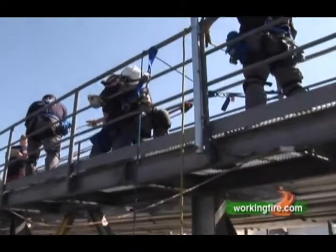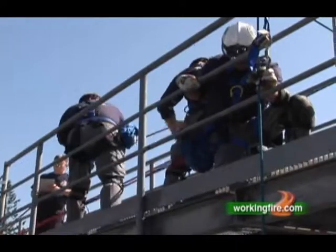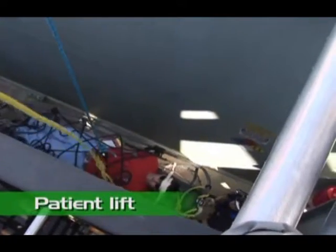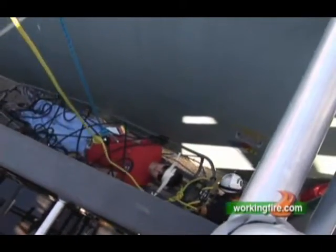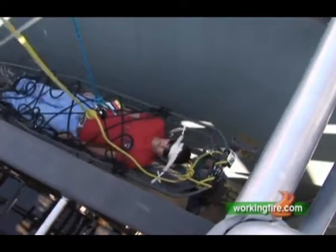Everybody's assuming their positions up here on top. The safety line's being manned. It looks to be a munter hitch coming off the far side of the handrail, and again, the piggyback system is going to be doing the lift. The hoisting process, we see just a little bit of jumpiness, but again, that's very typical with a manual lift.